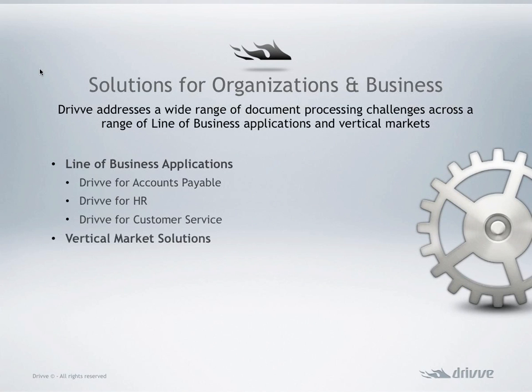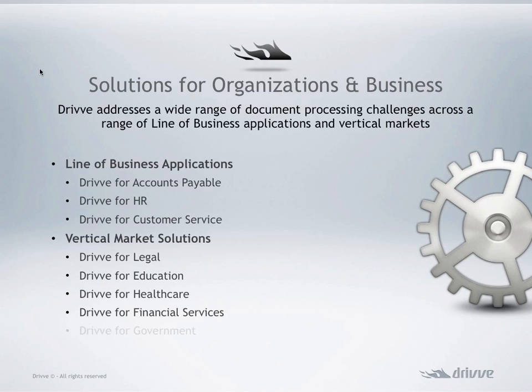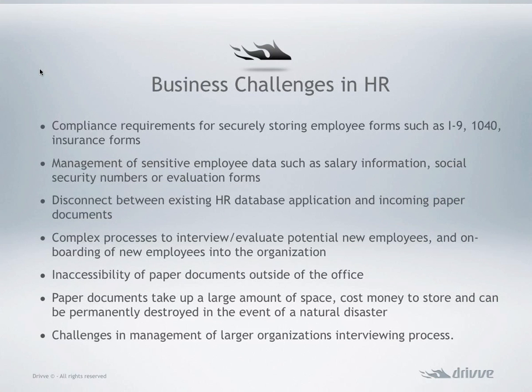But today, obviously, we're talking about ways that we can work with HR departments, but these are all very horizontal applications that go across really all departments and a wide variety of industries. And similarly, we work with companies that are in the Fortune 100, and we also work with mom and pop shops that may have 5 or 10 employees.